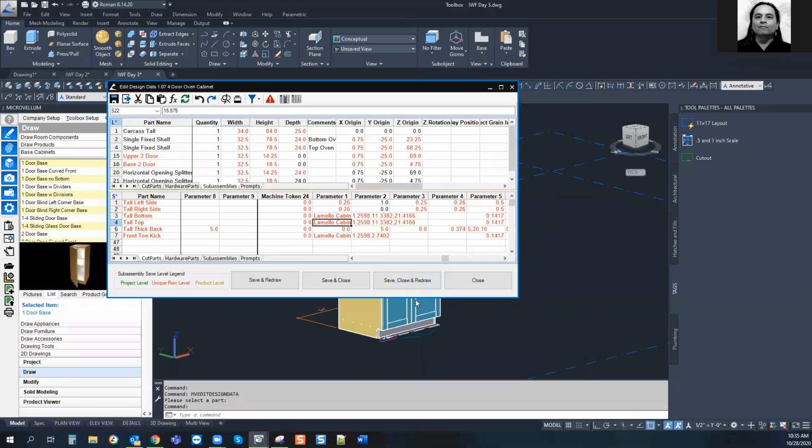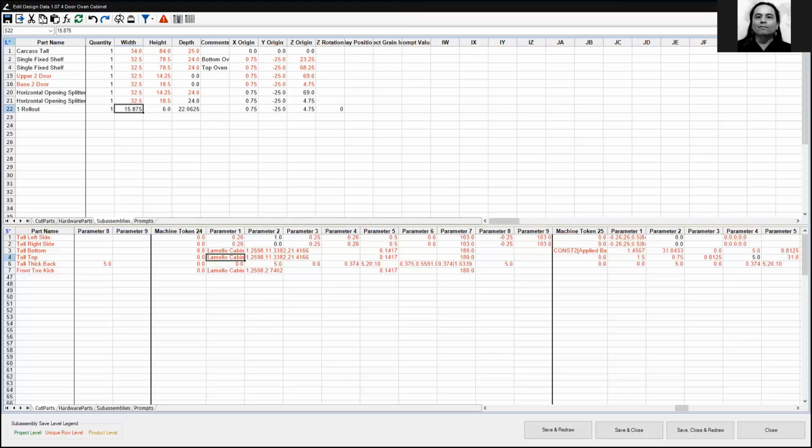Am I talking correctly? Left, right, okay. Then it's my formula. I've got my inside width. That is correct. It's got to be correct. And it's 0.75. All right, divided by 2.